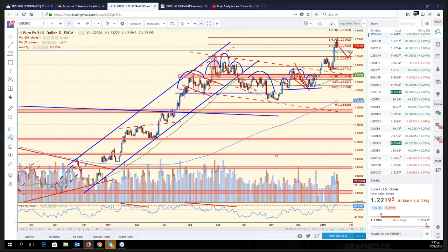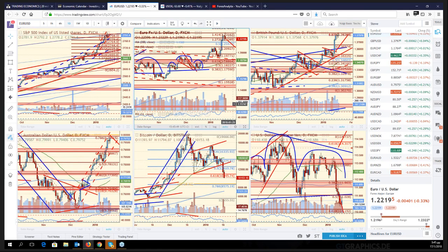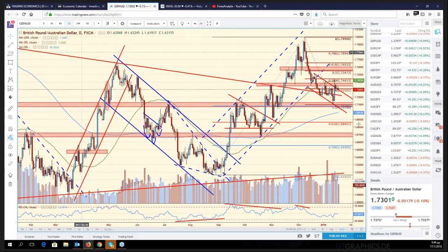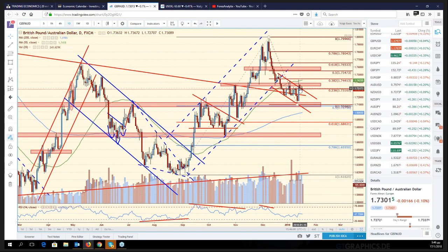Let's have a look at the pound Aussie and pound Kiwi as well. Pound Aussie found a low here, obviously much better behaved. As you see, somebody can easily interpret this as a pennant. There we go. So obviously the pound crosses for the time being look more constructive than the euro ones. So if we actually get a breakout from there, you can look higher once again.